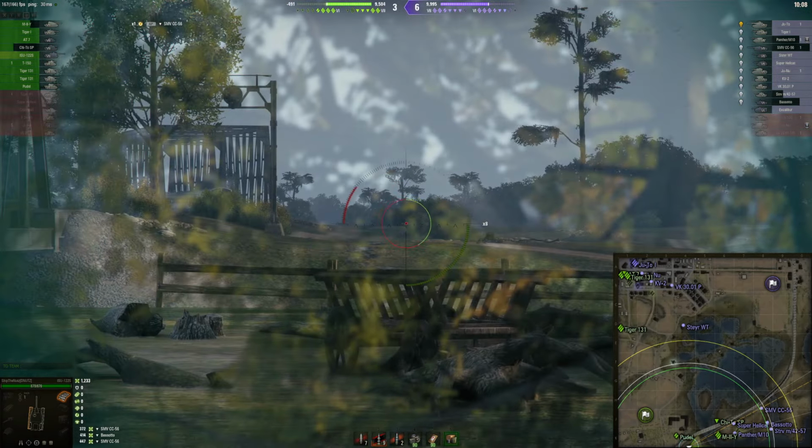That one was a miss as well, but how about the first shot? Where am I going to put it? Let's put it over there. And boom. SMV has been taken out. That was the scariest tank in this area of the map in the south.